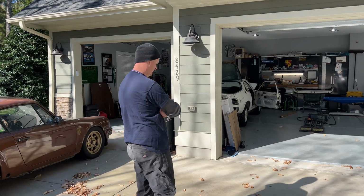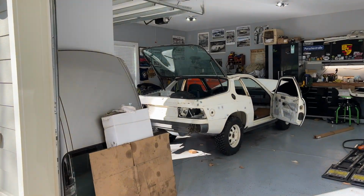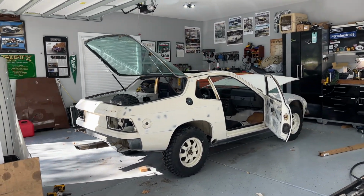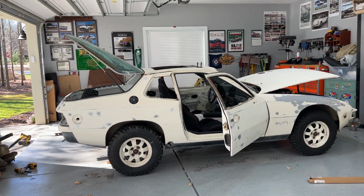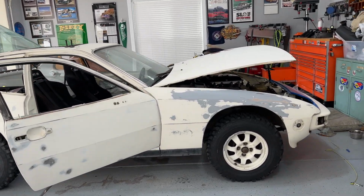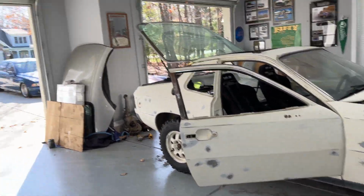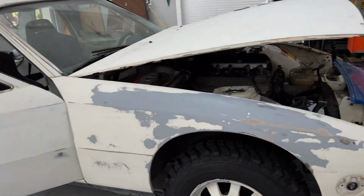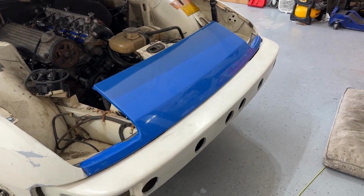Here we are, another episode of the 924 Safari build, and so we're going to keep chipping away at this thing. It's been going on and on, but other more pressing air-cooled projects, repairs, and so forth have come up and gotten in the way of this. But this thing's coming right along, and Eric's going to walk us through what we're going to be dealing with today.